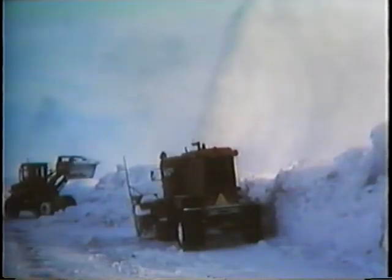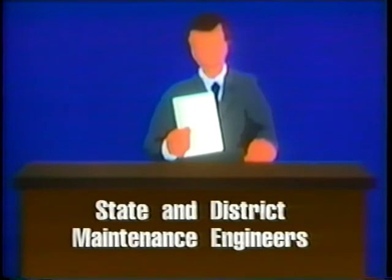Significant manpower and financial resources are expended annually for snow and ice control programs by state, county, and municipal governments. According to a Transportation Research Board special report, state and local governments spend over $1 billion annually for snow and ice control. This presentation primarily is for state and district highway maintenance engineers responsible for managing and operating snow and ice control programs for state governments. However, the remedies described can be applied to any region of the USA. The project goal is to identify actions that can be implemented with existing manpower and equipment budgets.